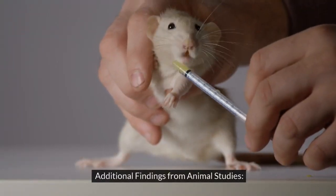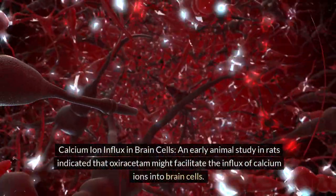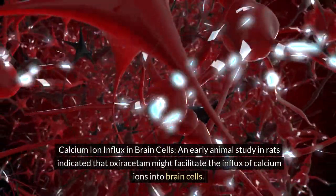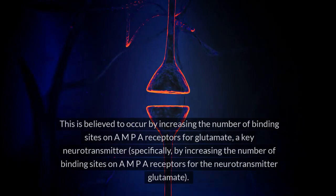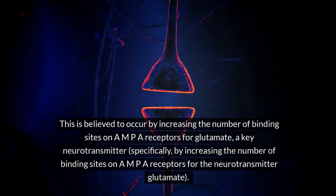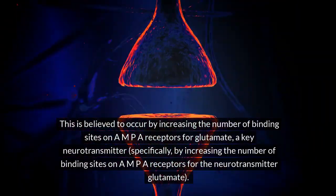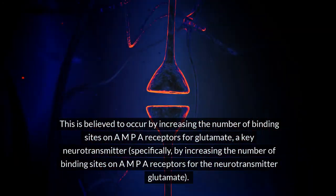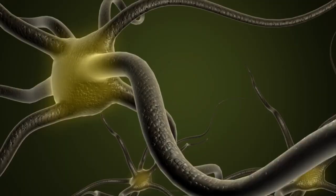Additional findings from animal studies. Calcium ion influx in brain cells. An early animal study in rats indicated that oxiracetam might facilitate the influx of calcium ions into brain cells. This is believed to occur by increasing the number of binding sites on AMPA receptors for the neurotransmitter glutamate, a key neurotransmitter.